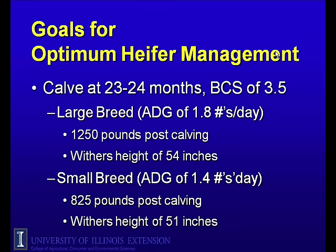The other goal is that we make sure we can give birth to the calf at 23, 24 months of age, not too fat, with a body condition score of about 3.5, as we will look at. That means if we're looking at a large breed, our Holsteins and Brown Swiss, they're going to have an average daily gain of about 1.8 pounds per day, and our Jerseys about 1.4 on average. And of course, we're suggesting about a 1,250 pounds post-calving weight on my Holsteins.